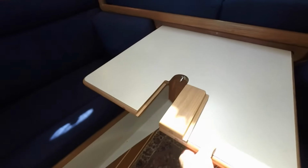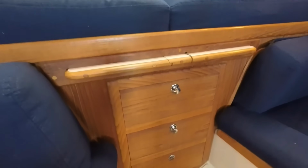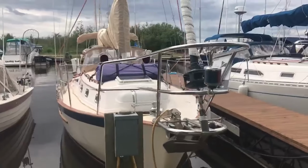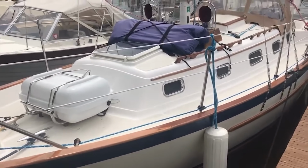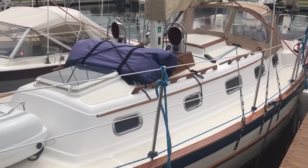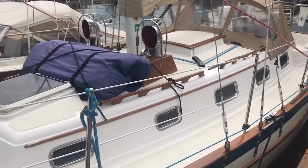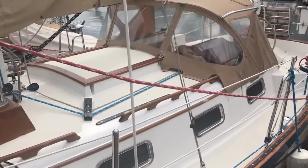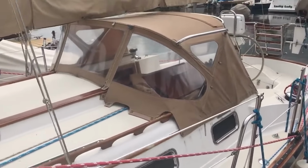The Pacific Seacraft 31 was designed for offshore sailing. She's got a full keel with a cutaway forefoot, which makes her a little more nimble than you might expect, but still rock solid in heavy seas. Her construction is tough, with thick hulls and strong rigging, and she's known for her ability to take a pounding and keep going. Sailing her is straightforward.